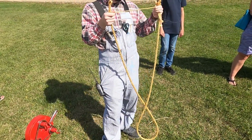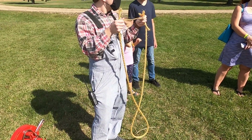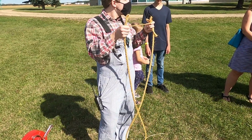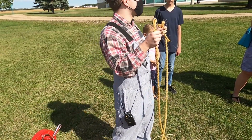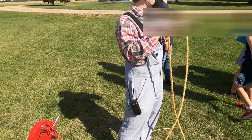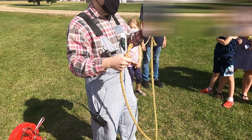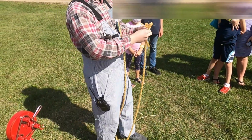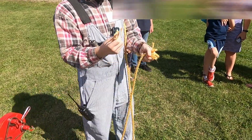Anybody know what kerosene is? It is very flammable. They used to use it in lamps, and even some of our tractors here at the museum run on kerosene. So, very flammable stuff, but it also tastes really bad, which is why this rope is coated in it. That's why I really gotta make sure I wash my hands after this, because I can already smell them and they smell really bad. So I'm gonna take this rope.